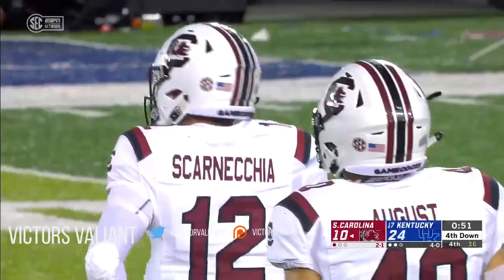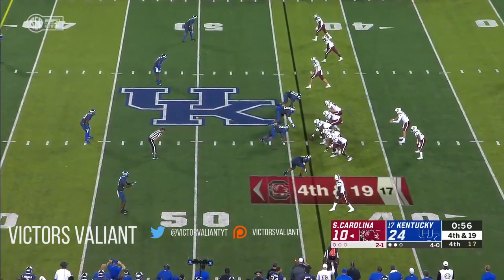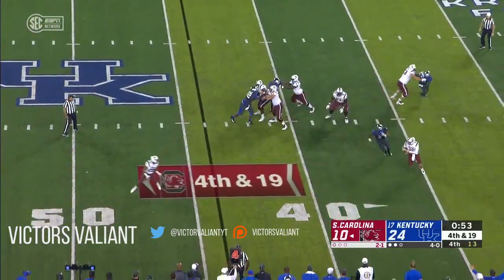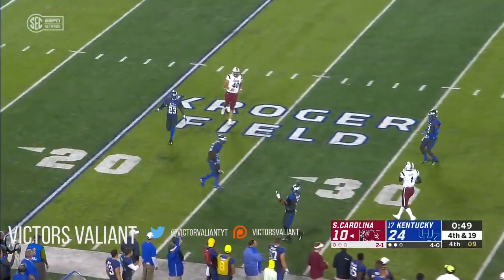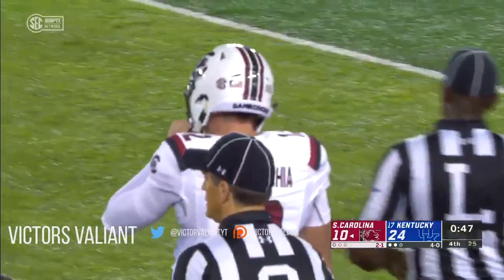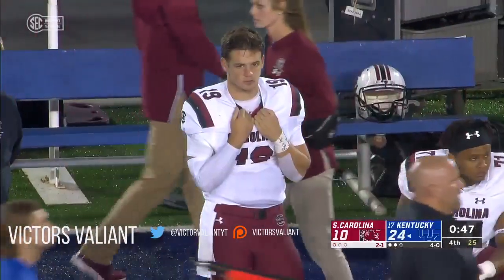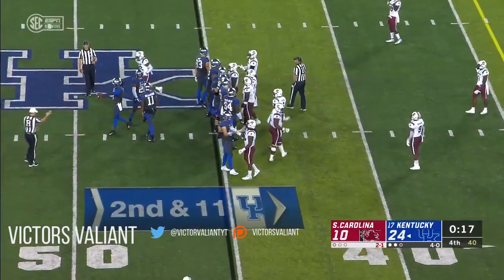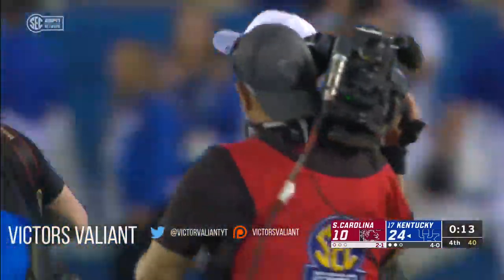And South Carolina not going away just yet, but boundary side now, it's just not getting after the quarterback. It's stopping the run as well. He's been good in all phases. So here's the game. Scarnecchia's got to get rid of it. 4th and 19. And South Carolina will turn it over on downs. Kentucky is going to go to 5-0. Victory formation again. And the Cats are 5-0.